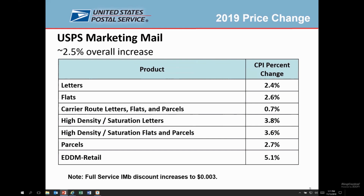Carrier route letters, flats, and parcels. This is a category really dominated by catalogs. Understanding the value catalogs have in the mailbox, and they generate other types of mail, packages, and first-class letters, we gave them a lower than average increase of 0.7%. High density saturation letters got a higher than average increase at 3.8.